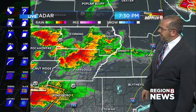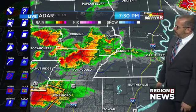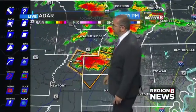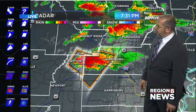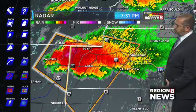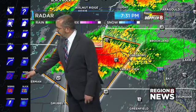If that picks up any more, I wouldn't be surprised to see maybe another warning come out from this stuff. But hopefully this stuff starts to wind down just a little bit. Right now this storm here is still kicking pretty good. Severe thunderstorm warning remains in effect for Craighead County for the next little bit. And chances are they're going to extend this down also, because this storm is really not losing its strength any.